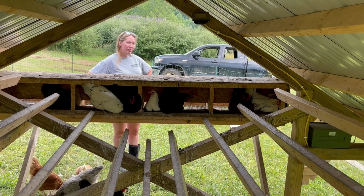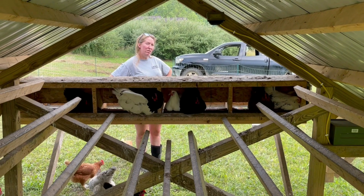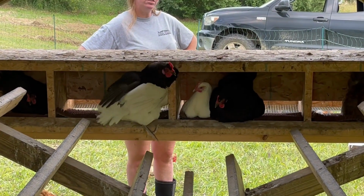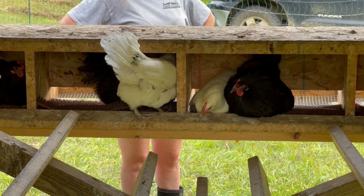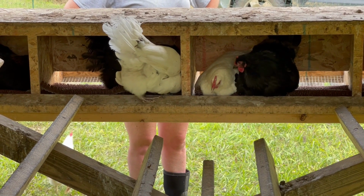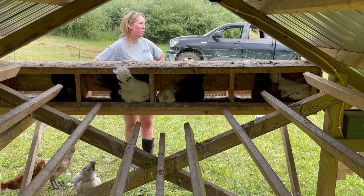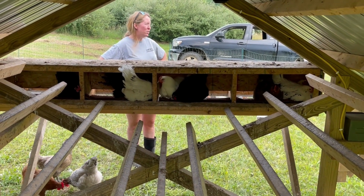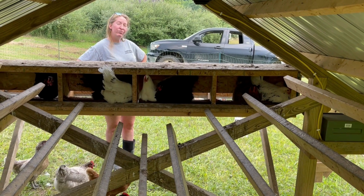Maybe I should sell them to a backyard person. What is she doing? She's trying to horn her way in there. Are they fighting? No, she's just pushing the black one out of the way. We can't put them in the little coop because then they'll hurt the pullets, the little baby ones. You're not going to put 8 birds in that little coop.